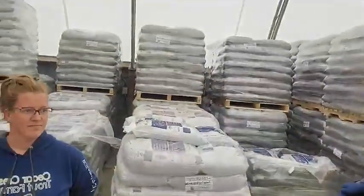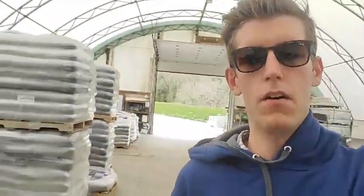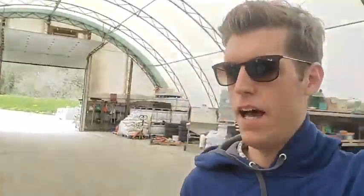So right now we're walking through our feed shed. We get most of our feed from New Brunswick as well as from a feed mill in Ontario. It's a very finely tuned diet that gives them all the vitamins and minerals they need.